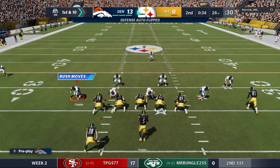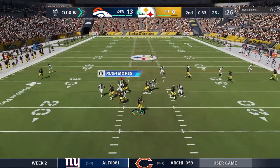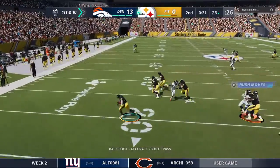The Pittsburgh offense at the line to start their next drive. Well, look at the clock here. You're inside of a minute. First half hasn't gone that well for you. How are you going to play this drive?